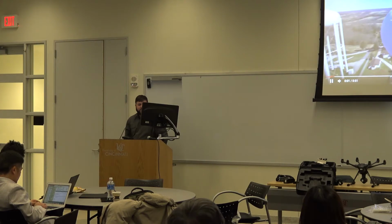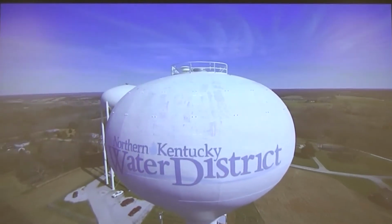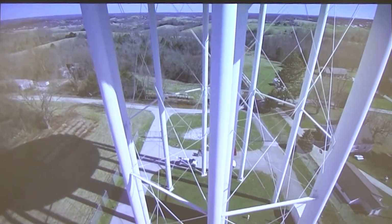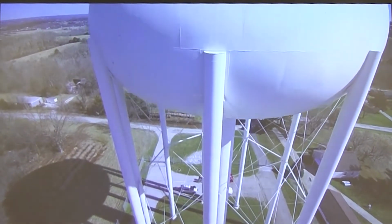Water tank inspections. This was one. We are partners with Northern Kentucky Water District. Northern Kentucky Water District serves three or four counties in Northern Kentucky. Every year they have to manually inspect all of their tanks.